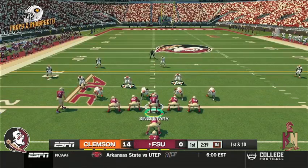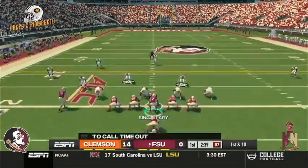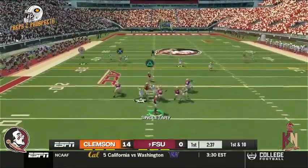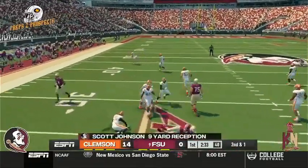Heinemer has the ball set, and he looks ready to kick this one deep. Excellent kick. He's to the 10. He makes it out to maybe the 20-yard line.